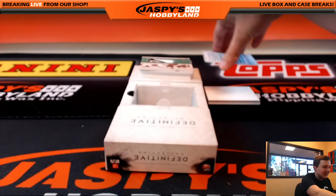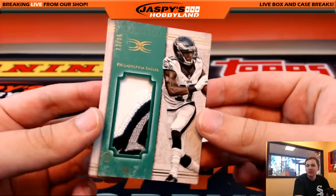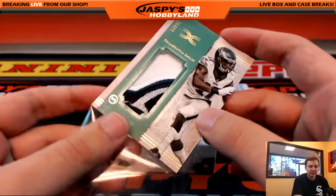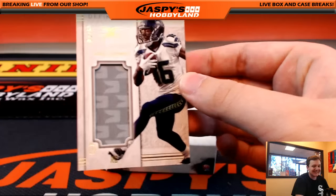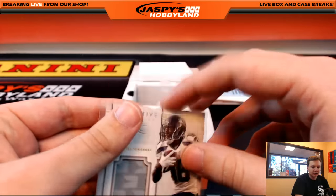Who? Me. I picked that case, so I gotta keep the last case. All right, we got 13 of 15. Look at that, Nelson Aguilar. Logo patch, part of the Eagle. Fly Eagles? The Eagles really crushed it. That's Noah. And then we got for the Seahawks, 1 out of 60. Nice 2-color patch, Tyler Lockett. That's Robert.